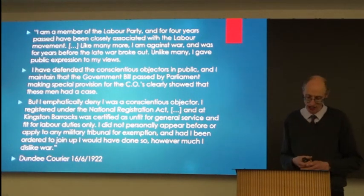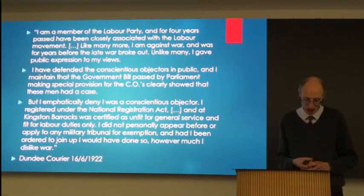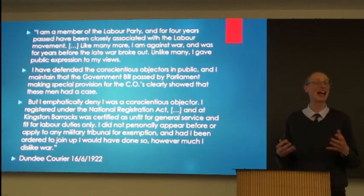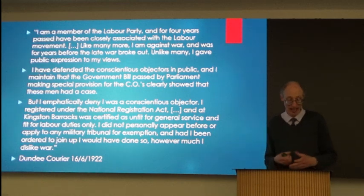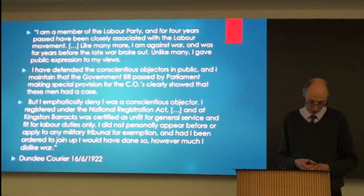I registered under the National Registration Act, and at Kingston Barracks was certified as unfit for general service and fit for labour duties only. I did not personally appear before or apply to any military tribunal for exemption, and had I been ordered to join up, I would have done so, however much I dislike war."